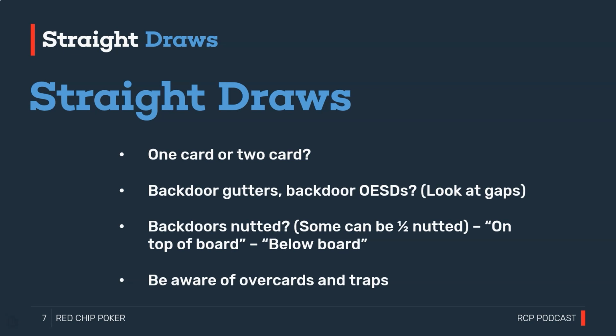Of course, the presence of that king also means that our backdoor straight, which would ordinarily have overcards, now doesn't have overcards because there's already a king out there. So we've got 2 reasons why the presence of that king weakens our backdoor straight. It means we have more non-nut backdoor straight draws. It also means we don't have the overcards to go with that backdoor straight. So we've more or less covered everything.